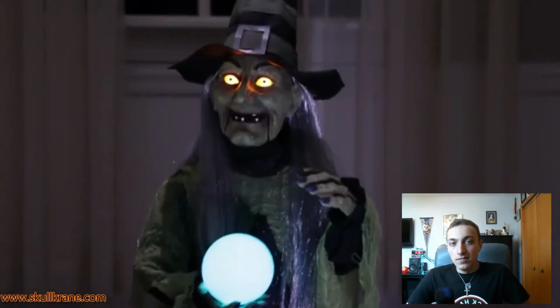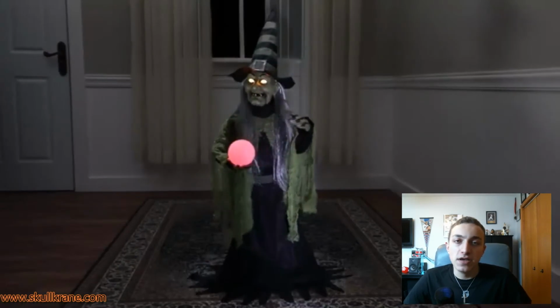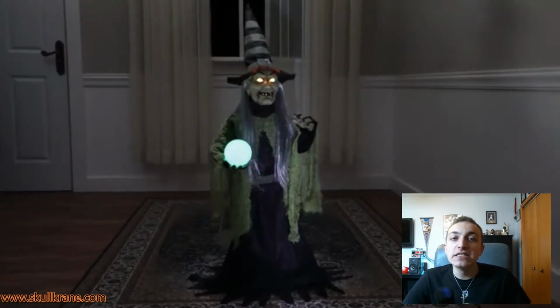Now, let's have a look at the Fortune Teller Witch, another one of the smaller mini characters. And this one is probably my least favorite of the bunch.